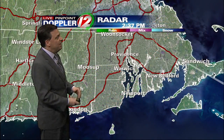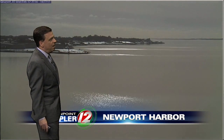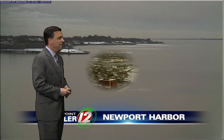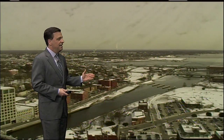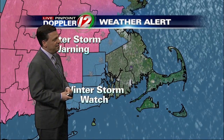Closer to home, live Pinpoint Doppler 12 radar. It's quiet. I mean, no precipitation, no problems for this evening. Down at Newport Harbor, you can see some clouds streaming in with the sunshine. It was a decent day today, certainly on the cold side. And same deal in Providence. Pictures taken at about 3 o'clock this afternoon with some sunshine and some high thin clouds.